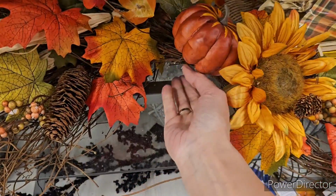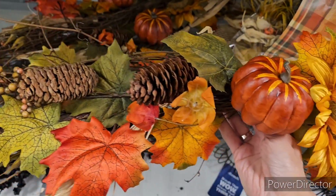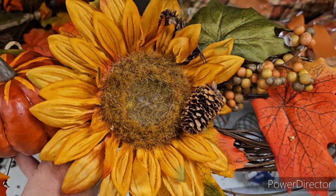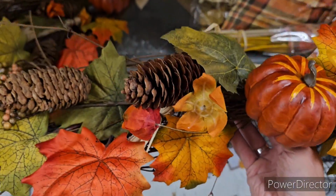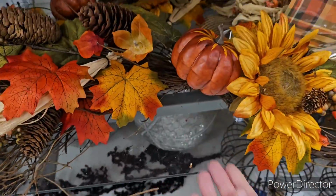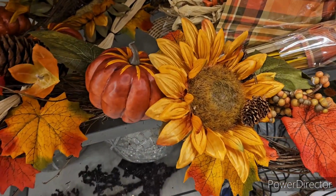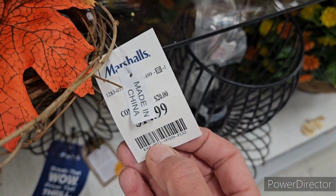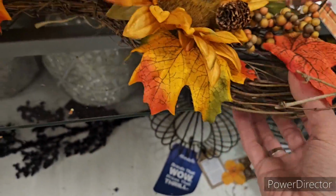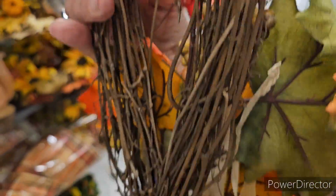These are pretty pieces right here. It's like a little swag. Isn't that gorgeous? Really simple. Sunflower, pumpkins, the leaves, the pine cones. We have a few of them back there. So we're gonna take a picture of that because that is really pretty. And this is gonna be $14.99. And it's got a circular piece so you can hang it back here.